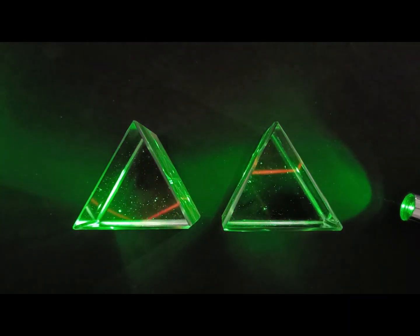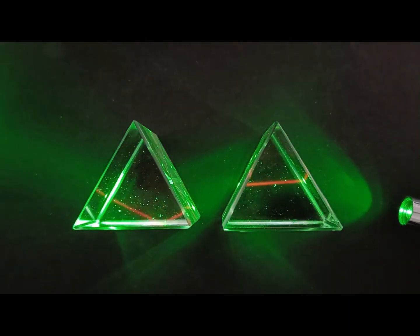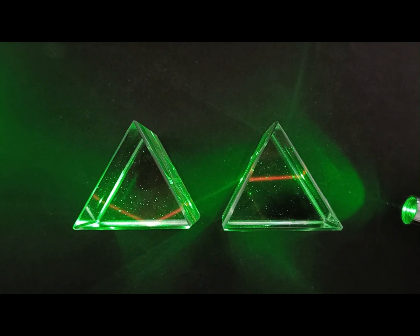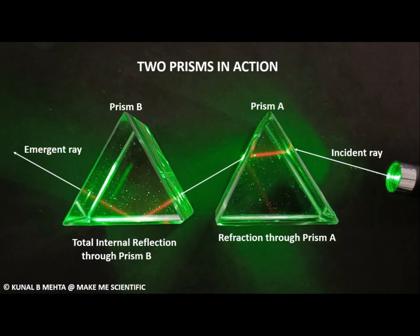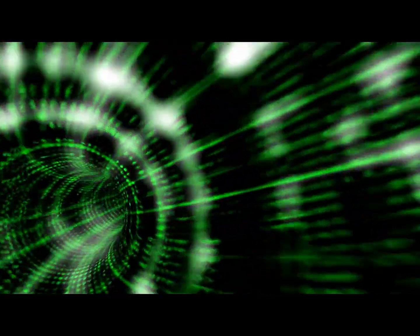Let's break it down. Fiber optics work on the principle of total internal reflection. When light enters the core of the fiber at a certain angle, it bounces off the walls of the core over and over, always staying trapped within. This means the light can travel long distances without losing its strength.